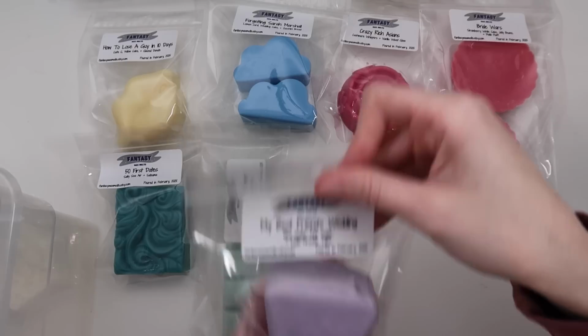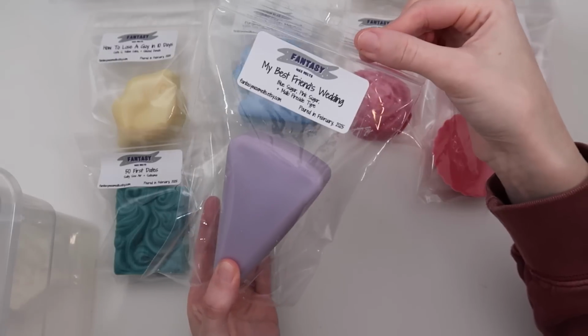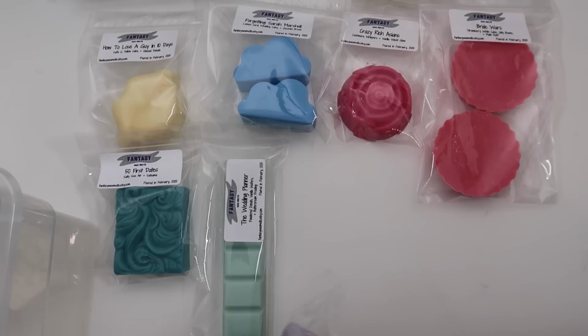Up next, we have My Best Friend's Wedding, which is in our little cake slices. I say little cake slices. Our chunky cake slices. This is a blend of blue sugar, pink sugar, and Mallow Fireside type. So I've done blue sugar and pink sugar together before, but I wanted to add the Mallow Fireside because I wanted to give it a little bit more of a smoky note.